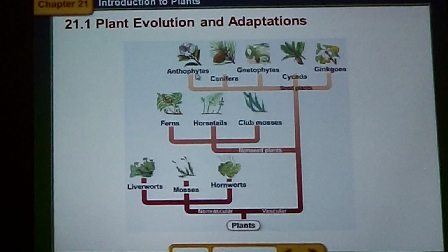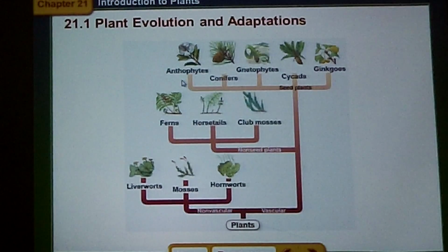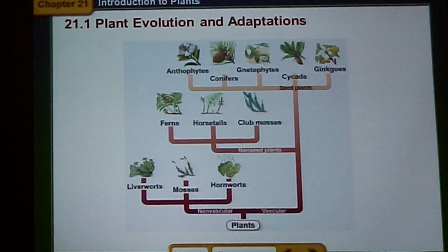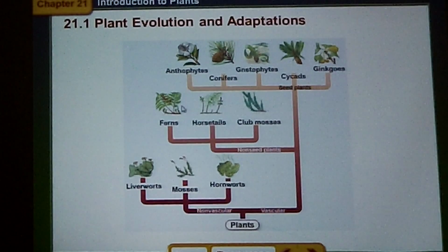Anthophytes are flowering plants. You ever heard of a flowering plant before? It produces flowers. And most of the plants you see outside are flowering plants. All the bushes that we plant around the school, they're all flowering plants. All the grass in the yards outside, those are flowering plants. If you don't cut the grass, they'll eventually grow tall enough they'll grow little flowers. And all the oak trees you see, those are all flowering plants. Most of the plants in the world are flowering plants, and they're the most recent to evolve.